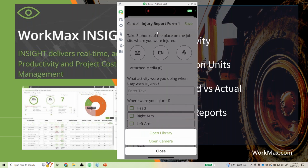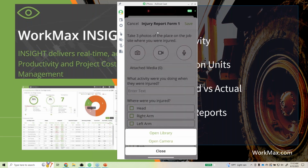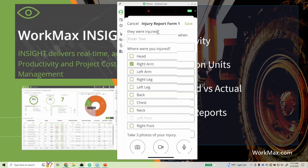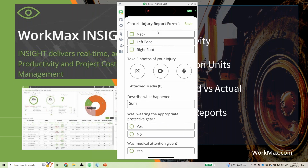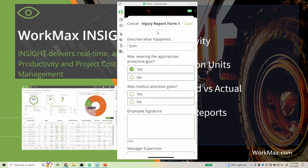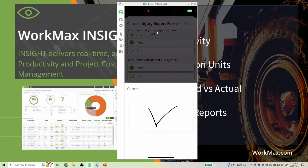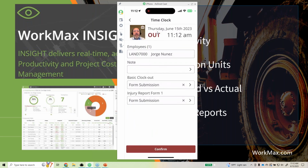I can do that, and it requires me to do things like take photos. I can take as many photos as I need to, answer multiple choice questions, put in a description. I can even use talk to text to do this as well. Most guys in the field don't want to type on their little cell phones. Ask yes or no questions, and even capture one or multiple levels of signature if I need sign off from a manager. I'll save that and complete my clock out.